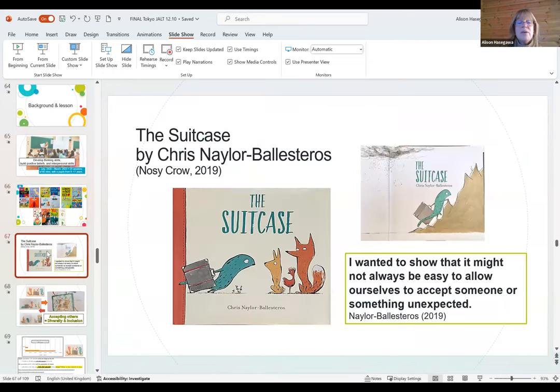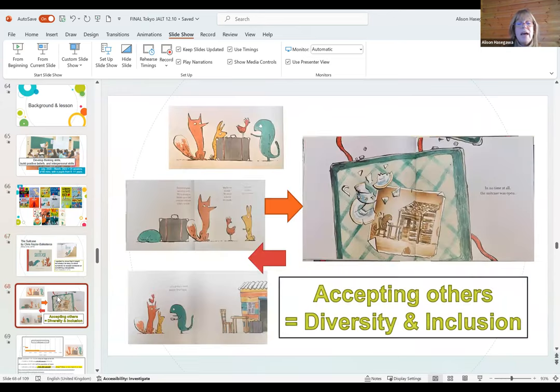Okay. So we just read the book together, The Suitcase by Chris Naylor Ballesteros. And Chris says himself, I wanted to show that it might not always be easy to allow ourselves to accept someone or something unexpected. That's his own message there. And as some of you in the chat were saying, we could think of it as a way of developing empathy.